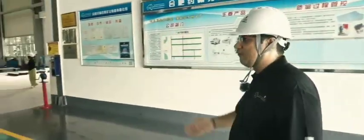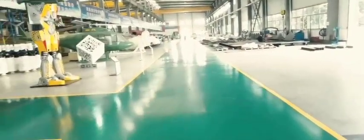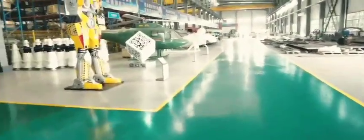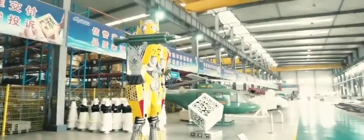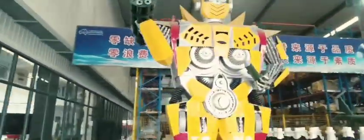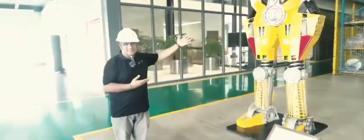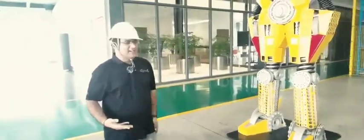So now let's take a walk through of the entire manufacturing site. As you can see, we have some robots. This is also prepared from the waste materials of the spare parts. And yeah, this is one of the cool gadgets that you can have at your factory.